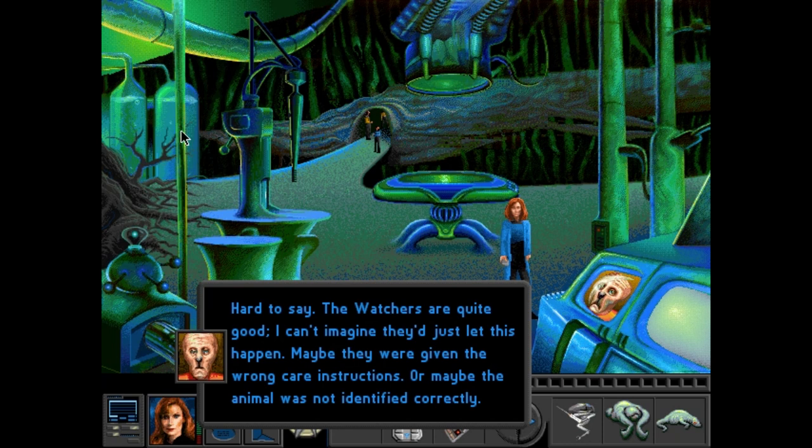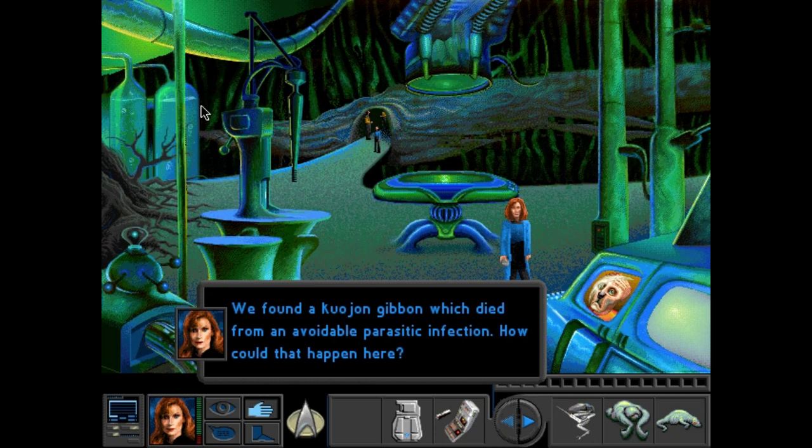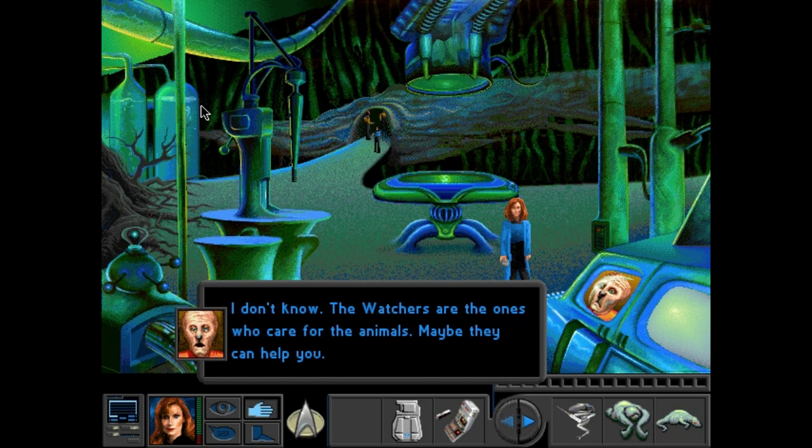Maybe they were given the wrong care instructions, or maybe the animal was not identified correctly. We found a Kujan gibbon which died from an avoidable parasitic infection. How could that happen here? I don't know. The Watchers are the ones who care for the animals. Maybe they can help you.